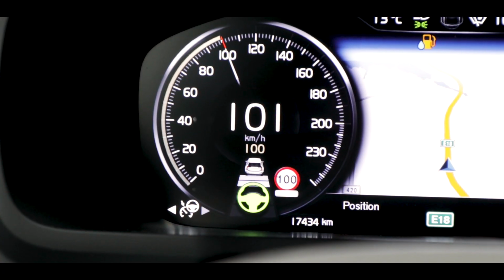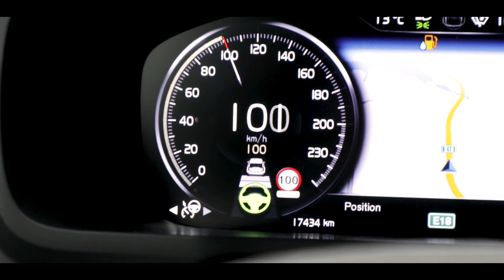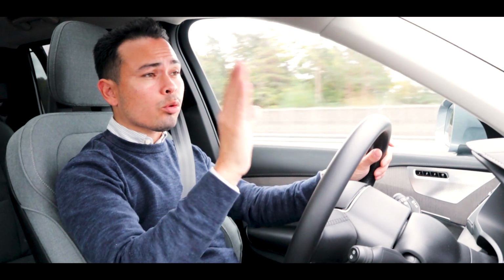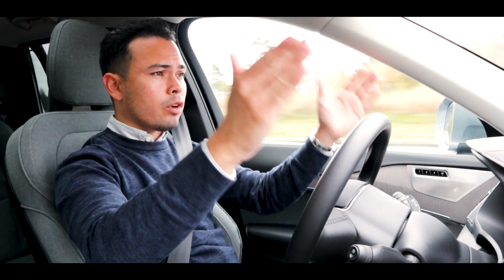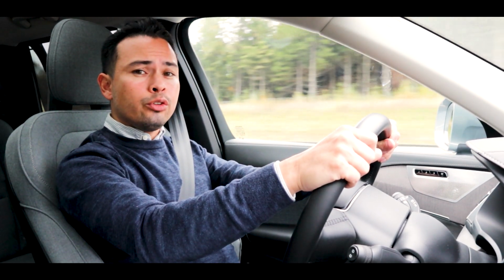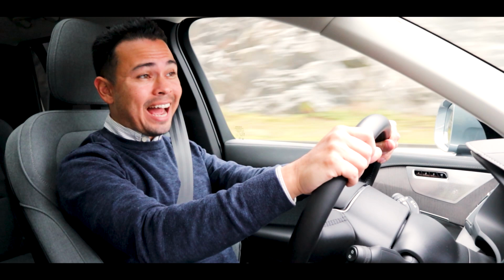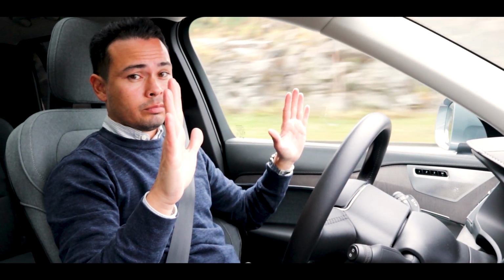So the steering wheel is lit green, and we have a really nice stretch of motorway in front of us now. The car has no problems at all. 99.9% of the time it will recognize the motorway, and also the stripes on each side of the lane here. But if I do remove my hands from the steering wheel, how long does it take before it gives me a prompt to put my hands back on the steering wheel? So, let's go ahead and see.